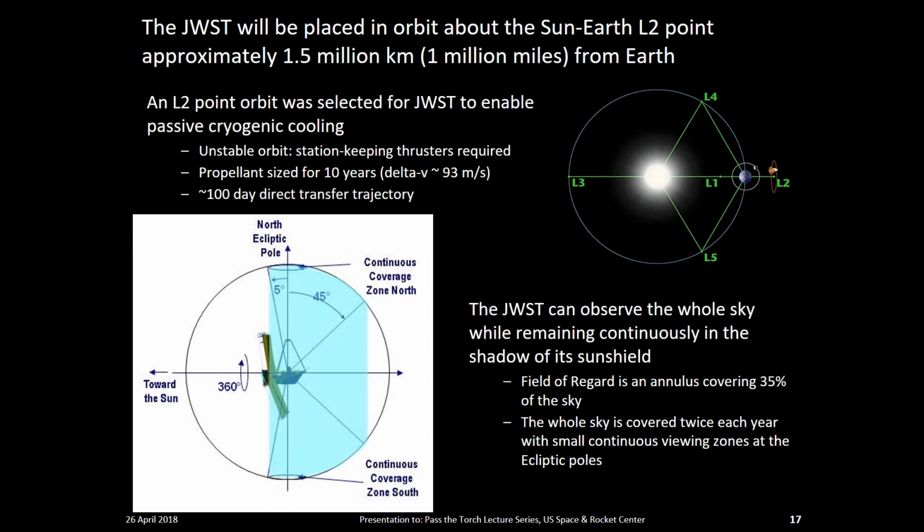degrees Fahrenheit. Now, we have to stay in the shadow and we have to observe the whole sky. So we solved the problem this way. We sized this sunshade so that we can point the telescope 5 degrees toward the sun, and we're still in the shadow. We can point 45 degrees away from the sun, we're still in the shadow. So now we've observed an arc on the sky that's 50 degrees long.